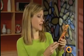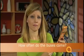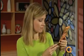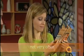So let's look at our timetable again. The buses come every 10 minutes. So how often do the buses come? Very often. And how often do the buses come on Saturdays? Every half an hour. Fairly often. And how often do the buses come on Sunday? Only every hour. Not very often. Better stay home on Sunday.